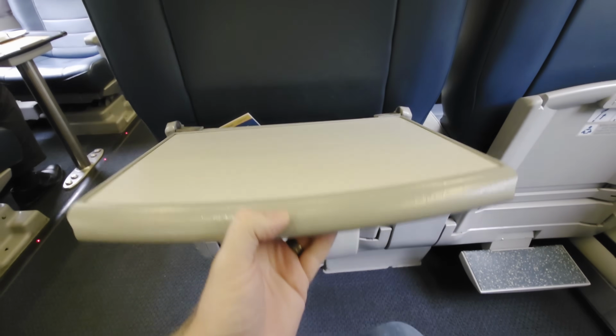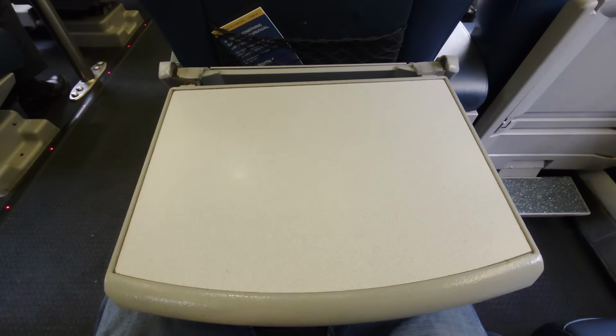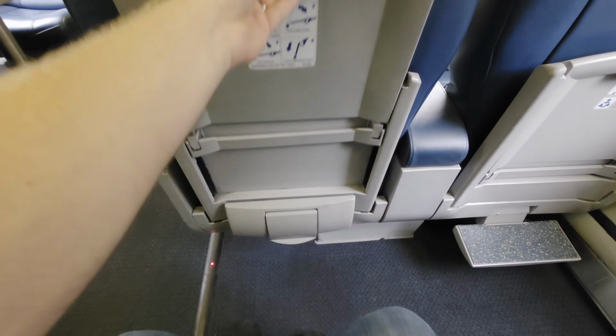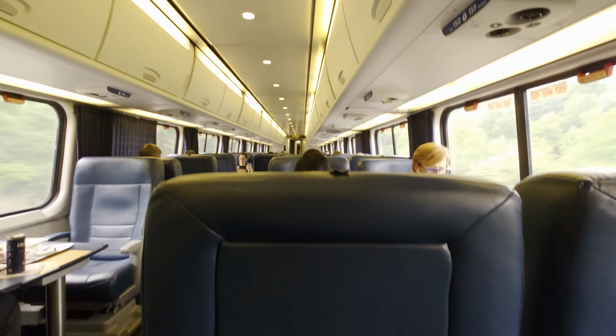The tray tables lift out of the seat in front of you, and they're a little different, but not too weird. There's plenty of space for a laptop, although if you do have the aisle seat, keep in mind the outlet will be up against the wall, not in between the seats.